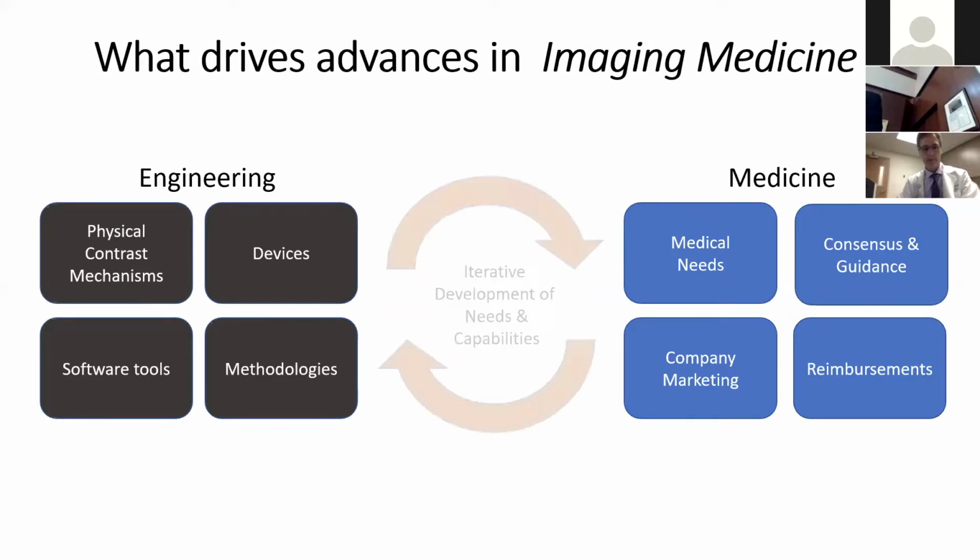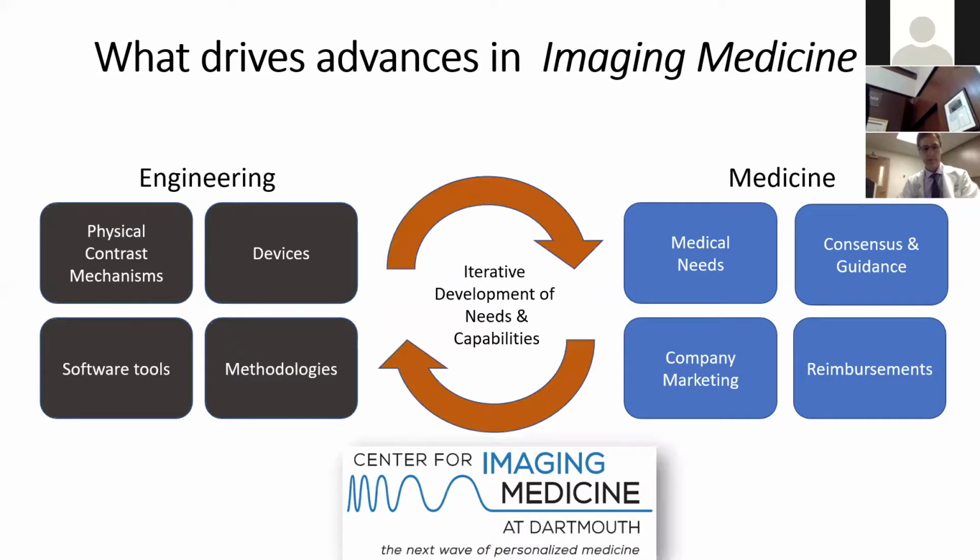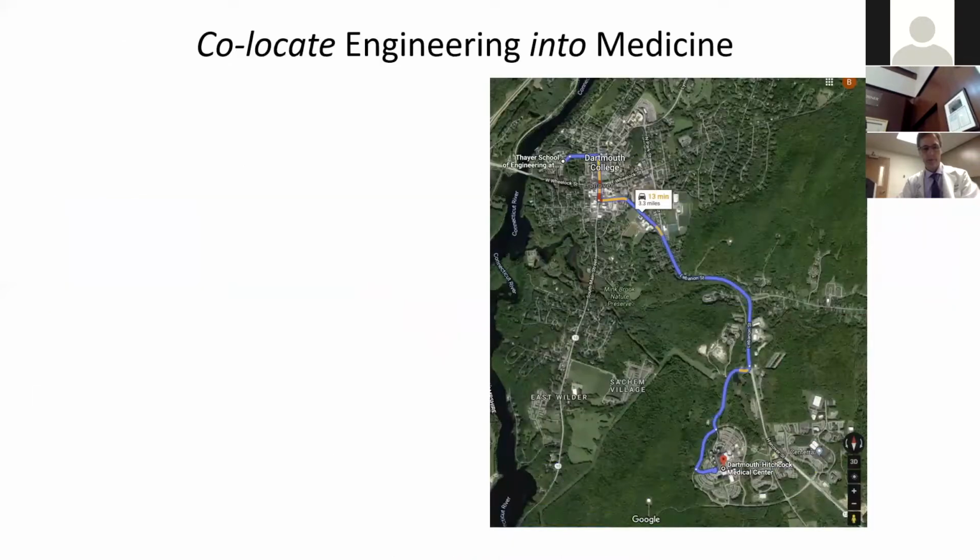But in academic biomedical engineering, this is actually what I think we need, which is iterative, fast cycling interaction between medicine and engineering. This is absolutely essential to do proper academic biomedical engineering. And so that's what we created the Center for Imaging Medicine to do. And so it was pretty simple.